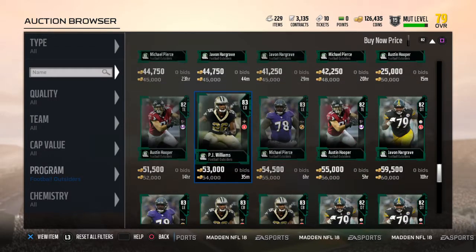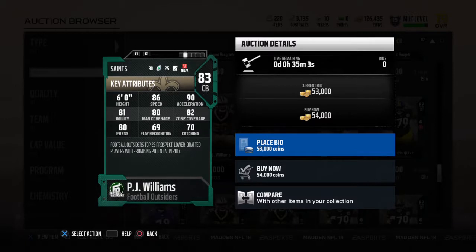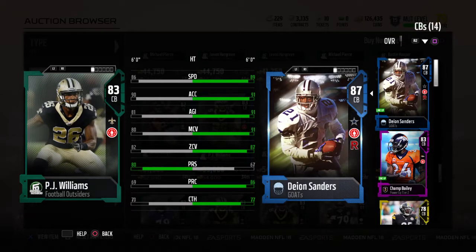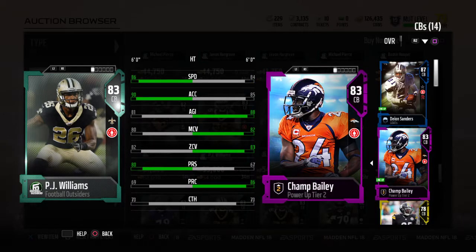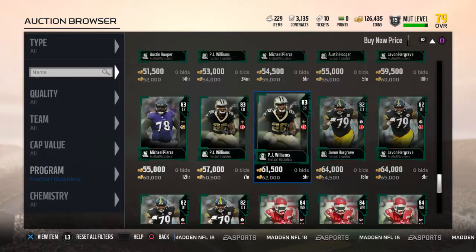I will come down a little more. We got PJ Williams, CB for the New Orleans Saints. He's 6'4", 86 speed, 90 acceleration, 81 agility, 80 man coverage, 82 zone coverage, 80 press, 69 play recognition, 70 catching. Catching could have been a little higher, but that's not bad. He's got way better press than Deion Sanders, but compared to Champ Bailey, it's that speed. He's got 86 speed. It's pretty decent. 90 acceleration. It's not bad. Check these Football Outsiders out, man. There's a lot of them.